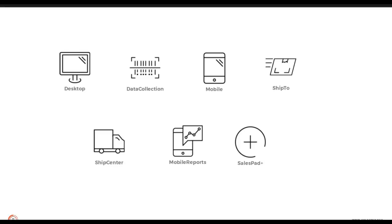So basically, SalesPad is a suite of products. We have our main product that we'll cover today. We just call it SalesPad Desktop. But I just wanted to share that we do have a bunch of other services that tie into our main product. So things outside of SalesPad that we provide, we've got mobile apps, and I'm just going to touch on that a little bit later.